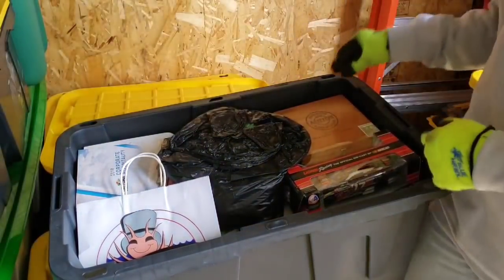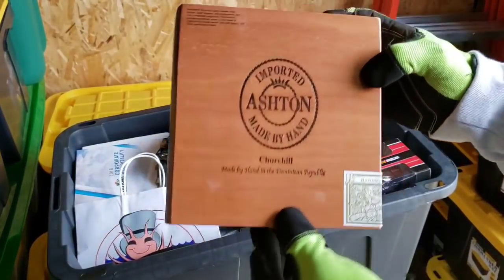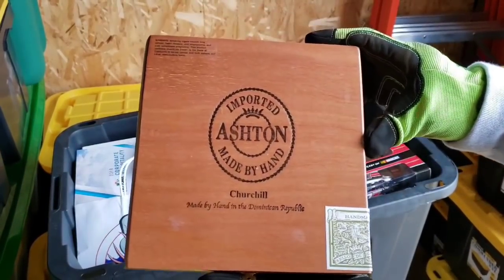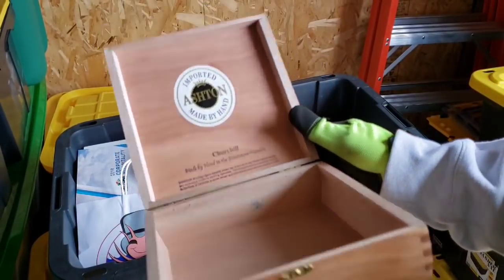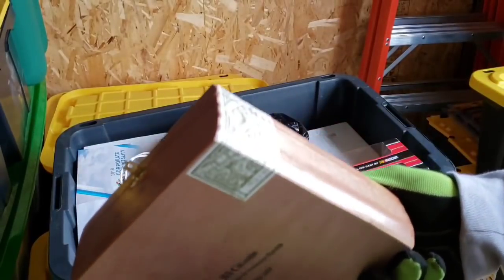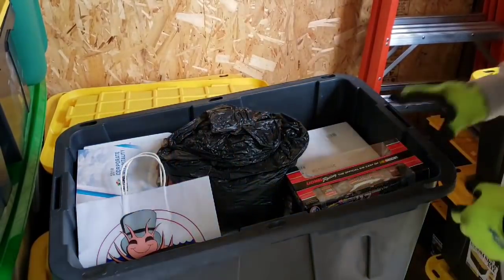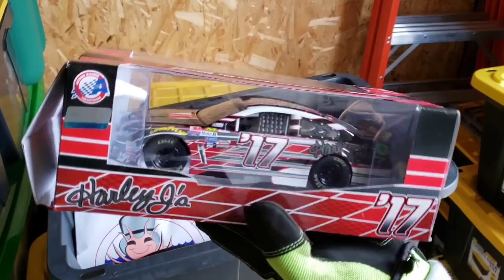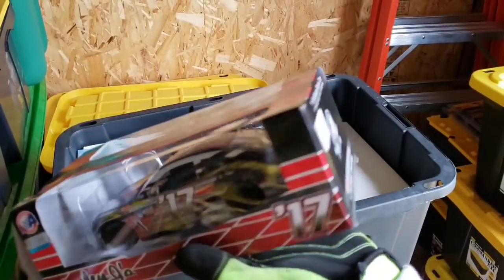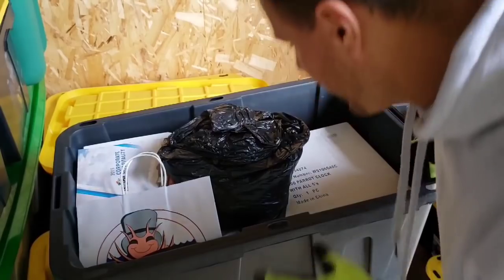We've got, oh man, this individual, high dollar everything. Let's see what he had here. Imported Ashton, made by hand. Didn't leave any. You got your taxation right there. It's 25 cigars right there. Let's see. We've got diecast. We got number 17, Harley J's, still in the box. Of course it's brand new. Why wouldn't it be brand new? Everything in here is brand new.